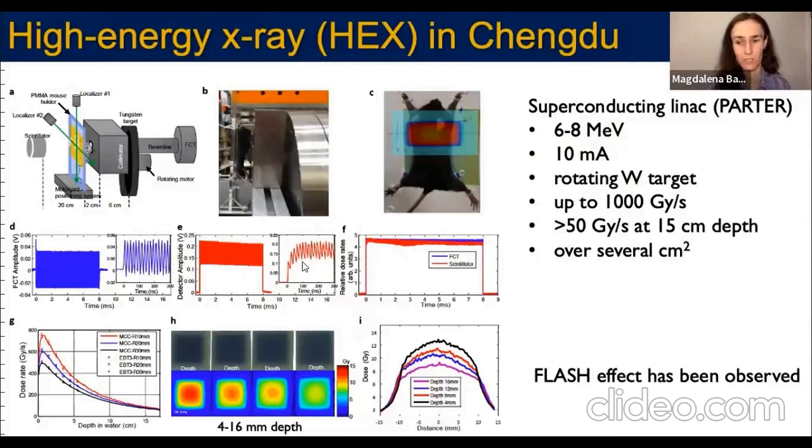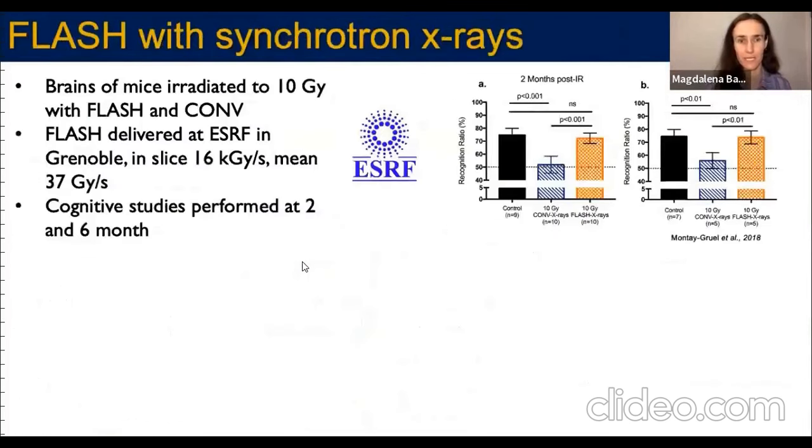This study was just published in Radiotherapy and Oncology last month, and these authors were able to observe the flash effect also with high energy X-rays, which is very exciting and probably possible to translate to patient treatments for deep-seated tumors. Now, it was not the only time X-rays were used to show the flash effect.